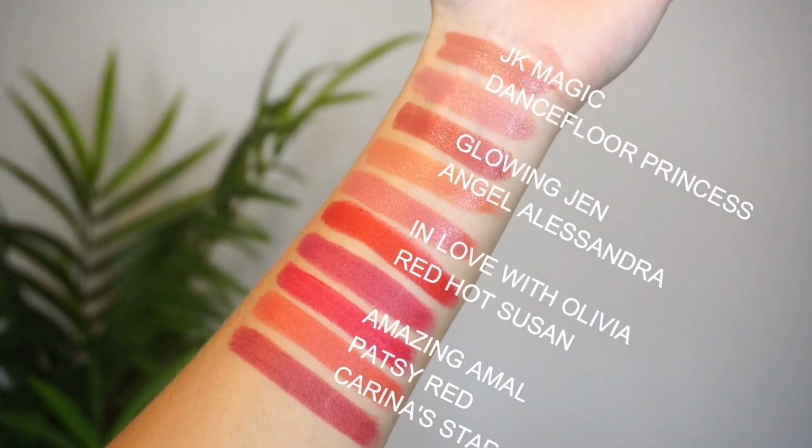Alright, so that's going to wrap it up for today's video, doing 11 lip swatches from the new Charlotte Tilbury Hot Lips 2 collection. I would love to know what you thought of the different lip shades. Is there a favorite one you have? Have you picked up any of these for yourself, or will you, after seeing some of these lip swatches?